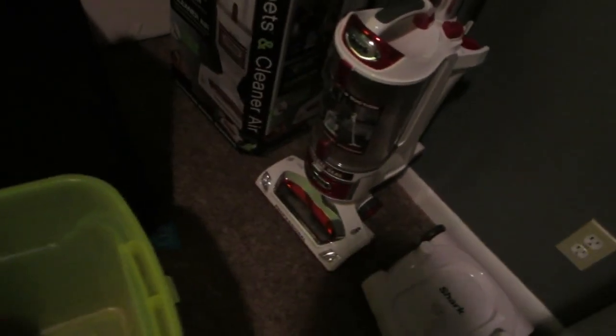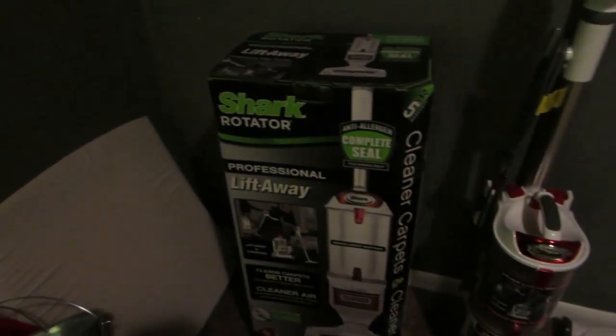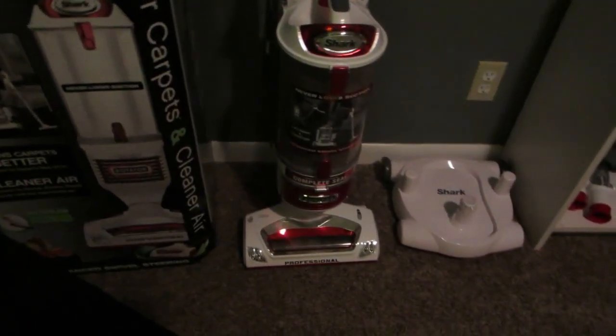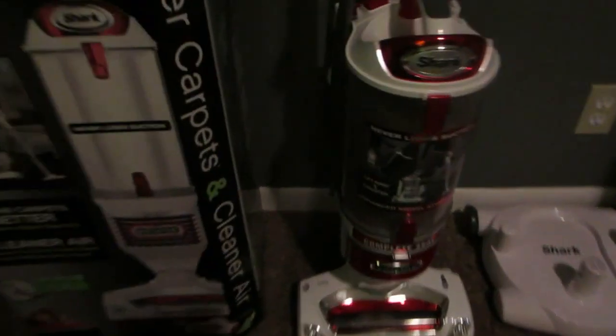Our vacuum cleaner that we love. If you're looking for a new vacuum cleaner, the Shark Rotator is really awesome. We still have the box here. We got it not too long ago. It can also come apart and sit on this thing over here. But it really works really good.